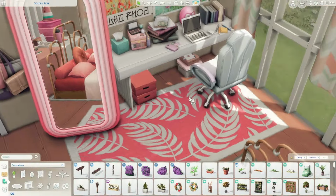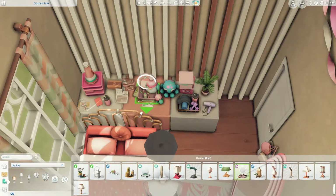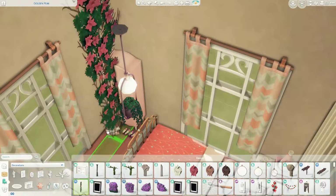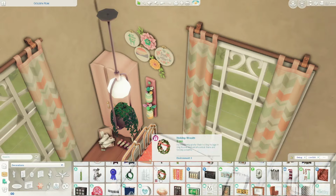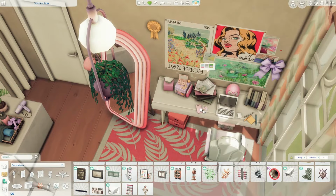So for this room, I also wanted to do something a bit different by making the bed a bit lower than the rest of the floor. But in order to do that, I couldn't lower the floor because it's on the second floor, so I had to raise the other floor. So when your sim comes in the door, if you're standing outside the door, you will see it is raised a bit higher than the normal floor level. But it is 100% functional and it does work, so I think it's okay.